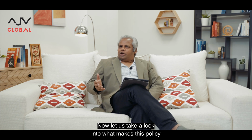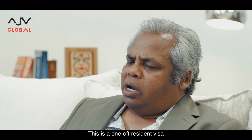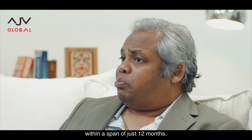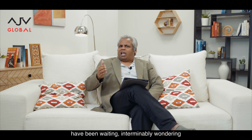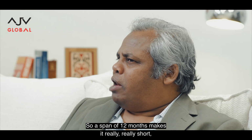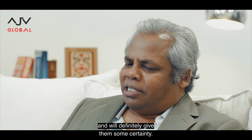Now let us take a look into what makes this policy so very important for a lot of people. This is a one-off resident visa with simple requirements and expected to be processed within a span of just 12 months, which is great news because a lot of people have been waiting interminably, wondering when they can actually get their residence in New Zealand. So a span of 12 months makes it really, really short and will definitely give them some certainty.